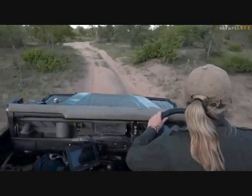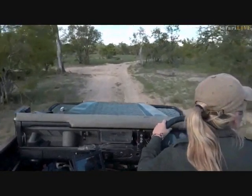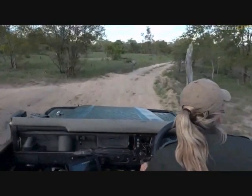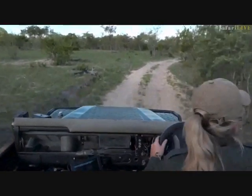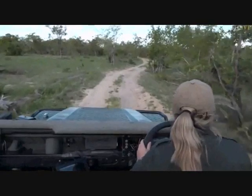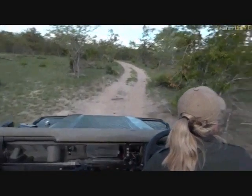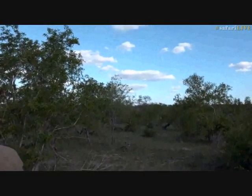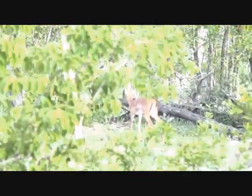I did see some movement up ahead. I think it was some impala. Let's see if we can get them. But they're also hiding away now. Let's find a little gap. This is always the tricky part, trying to find a gap to show you some animal. There's a tiny little impala, of course, you can see moving around there.